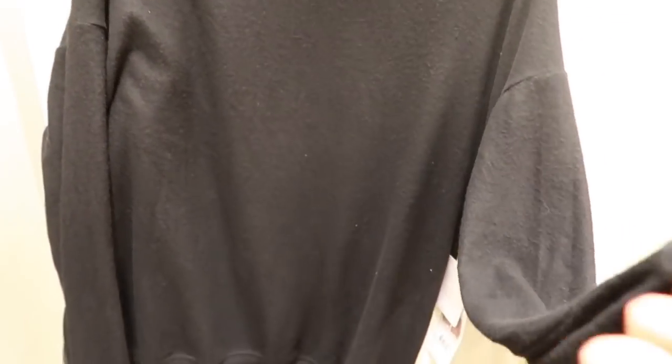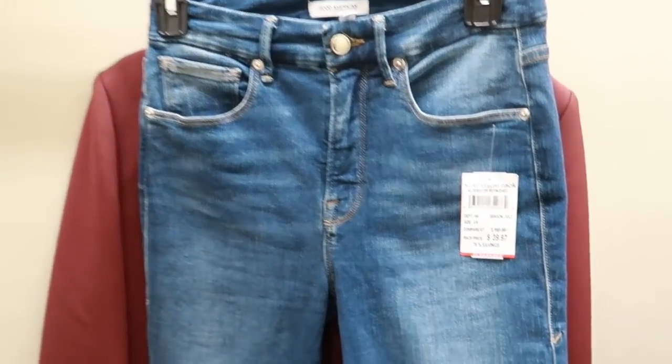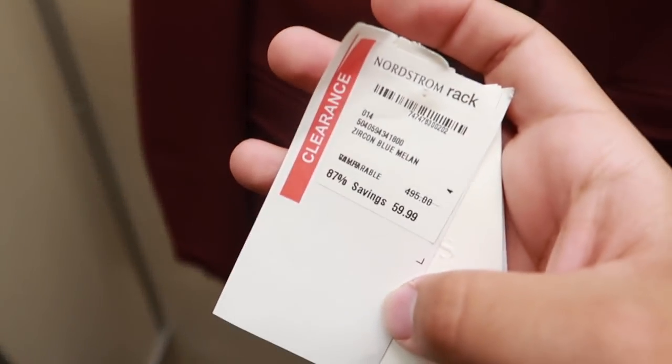This aloe top, and this one is $18. These Sweaty Betty leggings, since I don't wear Victoria's Secret, I don't have a lot of leggings right now. These ones are $25. Good American jeans are $40. And then this is the best deal out of all of them. It's a HUGO Boss jacket for $60, originally $500. Such a great deal, so I can't wait to try everything on.